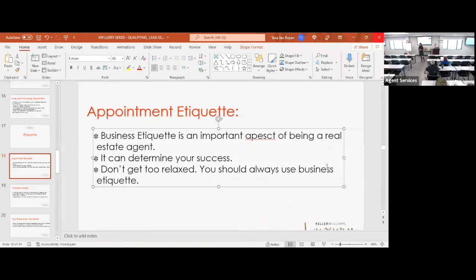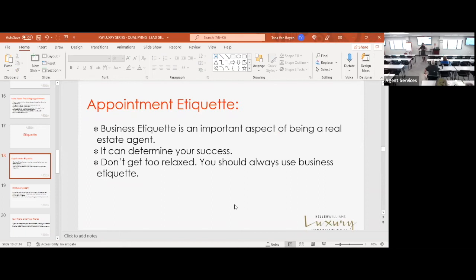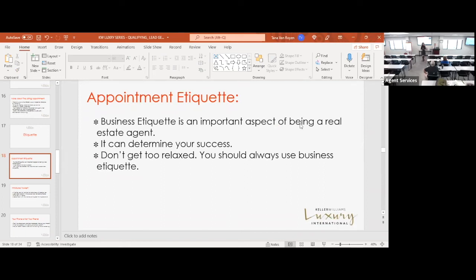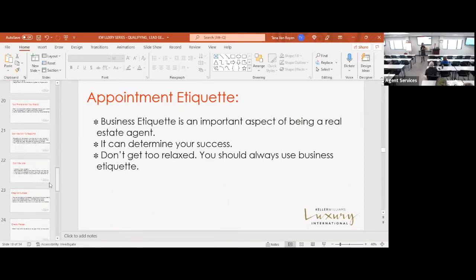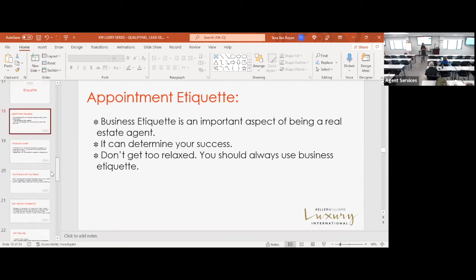It's an important aspect of what every real estate agent is doing in their business. How we present ourselves, what we're wearing, when people open the door, stepping back. We've touched on a couple of these things already, but it will make or break you as a realtor. This determines your success. Don't get too relaxed. Even if they're relaxed opposite of you, you can mirror a little bit, but don't get too relaxed, okay? All right, next slide.